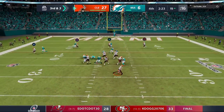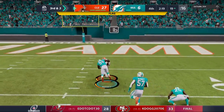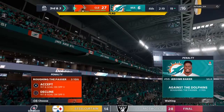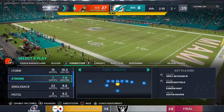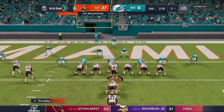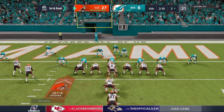Here's Mayfield. Escaping the pressure right. He finds Beckham, complete. And able to get him down, but he does reach the 5. They're down here in the 4th, and that personal foul penalty is not going to help. No, in these types of situations, players will tell you that's extra intensity. From where we sit, it's actually frustration.